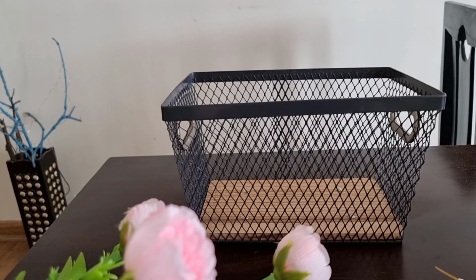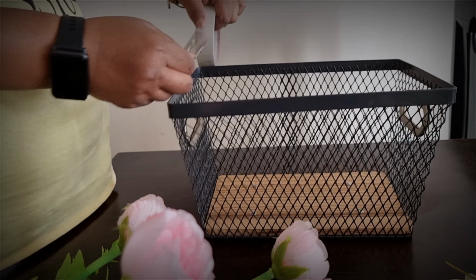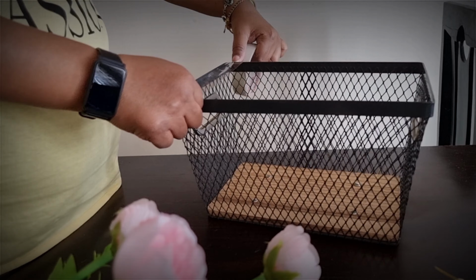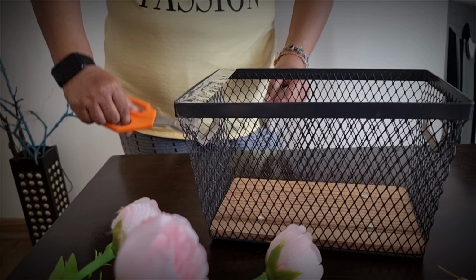Don't you love a basket full of pastel flowers in this summer? Here is an easy hack for you to keep flowers in place. All you need is cello tape to create boxes in which you can keep flower twigs in a standing position.